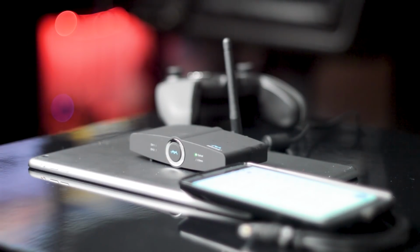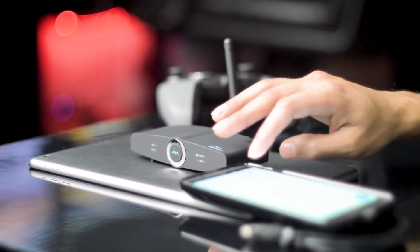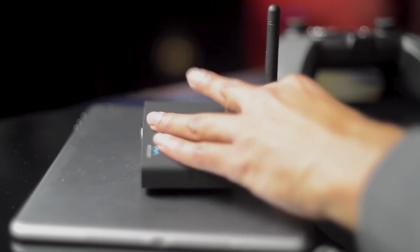Not with these. First of all, the range is insane, and even if you go out of range for some reason, maybe you're driving through your street or something of that sort, 150 feet is pretty far. But let's say you do lose it, well, it's going to connect right back and you are perfectly set to go. That's what it means by ultra-fast aptX low latency codec.